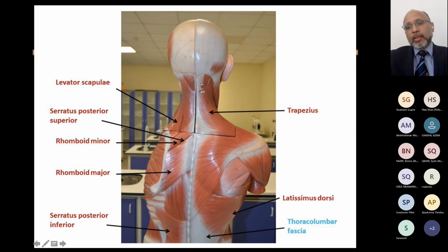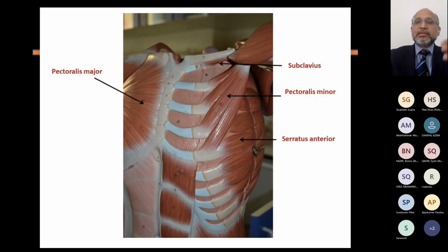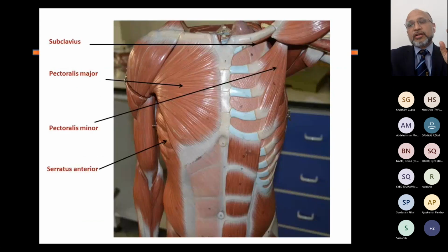Yeah. So really, I have said only 4 names so far. 2 in the front. One is pectoralis major, one is pectoralis minor. One at the back, which is latissimus dorsi, and one on the lateral aspect, which is the serratus anterior. Okay, is this clear? So this is serratus anterior, this is latissimus dorsi. Serratus anterior and latissimus. Remember those 2 names. And if you come to the front, it is pectoralis major and pectoralis minor.